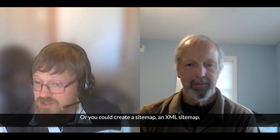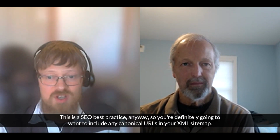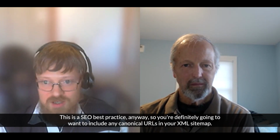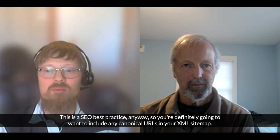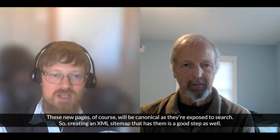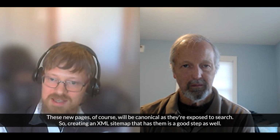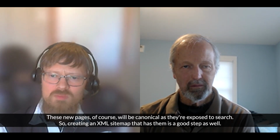Now, an XML sitemap. This is an SEO best practice anyway, so you're definitely going to want to include any canonical URLs in your XML sitemap. These new pages, of course, will be canonical as they're exposed to search. So creating an XML sitemap that has them is a good step as well.